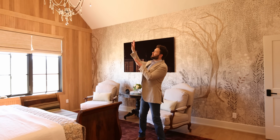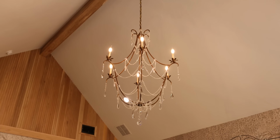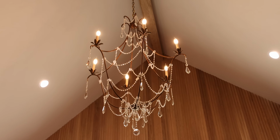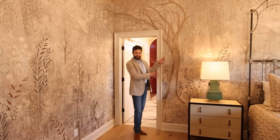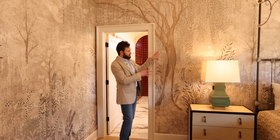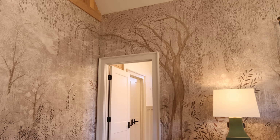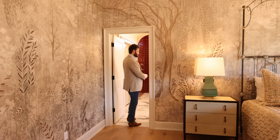This is a chandelier by Jamie Young, and I think the crystals on this chandelier really add a lot of elegance and some light to this space that otherwise has a lot of rustic elements to it with the oak walls. We were really intentional about where we placed the pattern on this wallpaper. And so we were able to work with the wallpaper installer to make sure that we strategically placed this willow tree arching over this threshold to the primary bath.